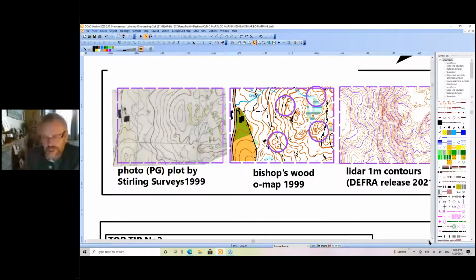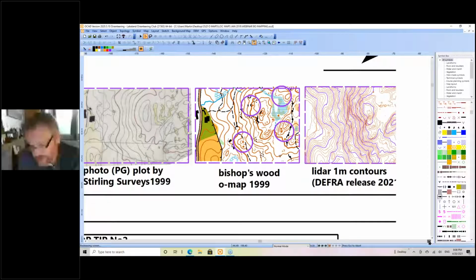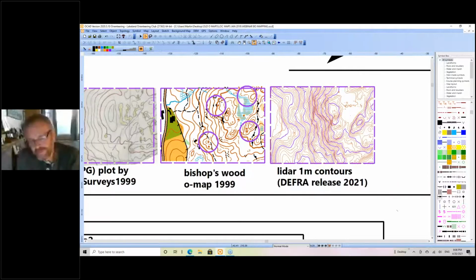Ian's mentioned LiDAR a bit. It's mostly going to be a topic for next week, next session. I have just put in a bit to show how mapping has changed in woodland areas. Suddenly, in the last 5 years, we've got fantastic base maps. And one of the problems of working on a PG plot was you never quite knew what you'd done was right, because you just couldn't check it when you'd done it.